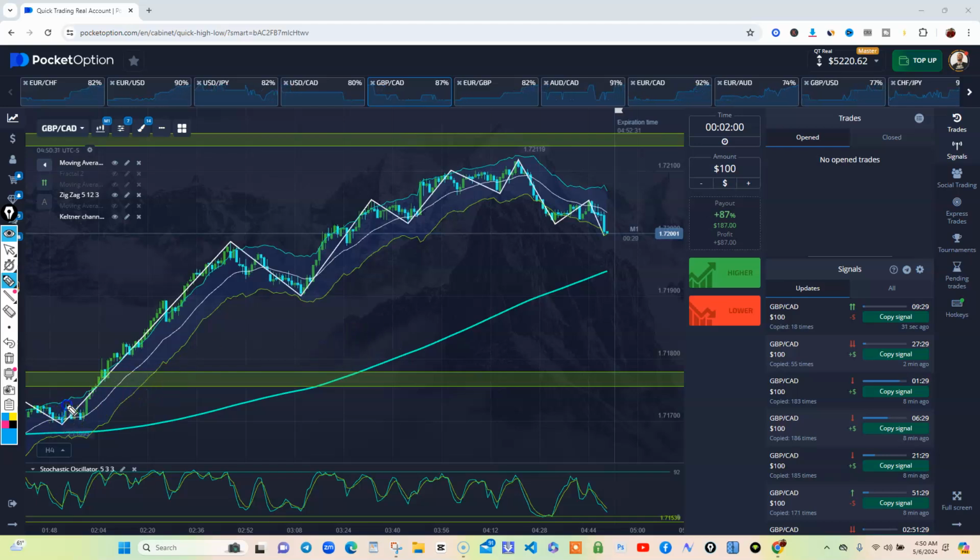We crossed above the middle of the Keltner, came back, retested the middle of the Keltner, shot up. Small retest, shot up. Small retest, shot up. Small retest, shot up. Look how many buy opportunities. Small retest, back up. And it just kept doing it over and over again, guys.